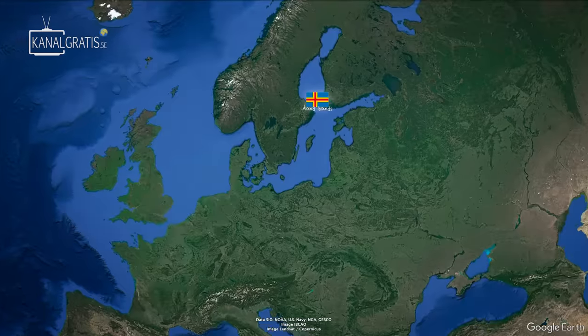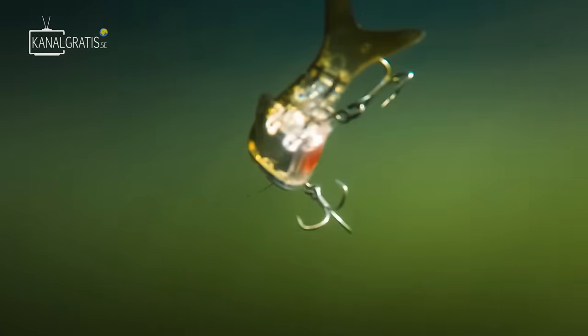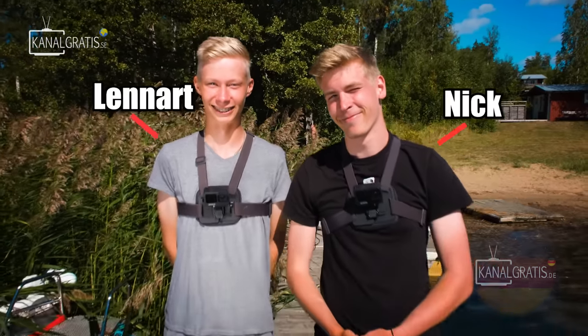We're back on the Åland Islands today. And to see how well these lures work, we're gonna compare them to some tiny stuff, like small, cool swim baits. Today we're gonna be joined by Nick and Lennart, our colleagues from Germany. Hello, wie geht's, Freunde? We don't know what, but something crazy is gonna happen.